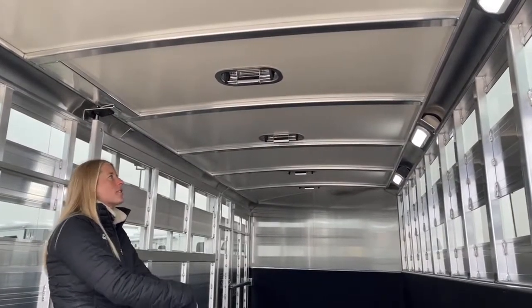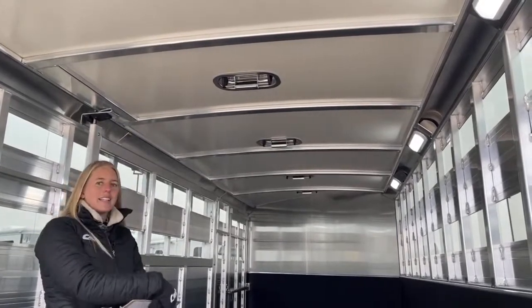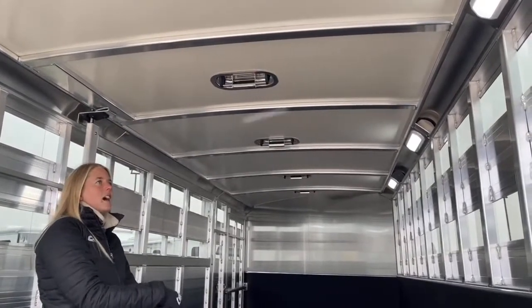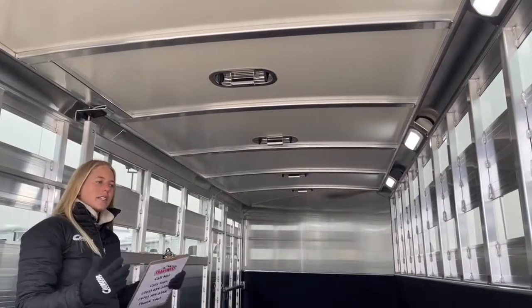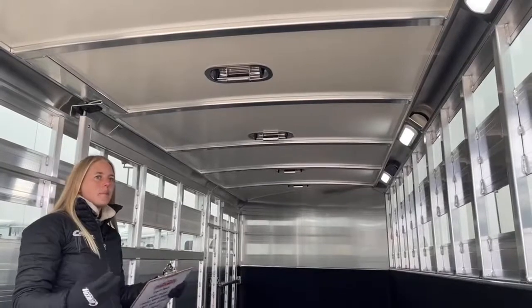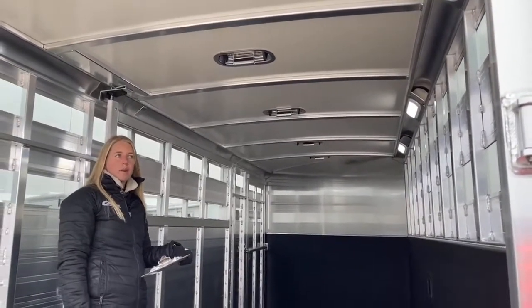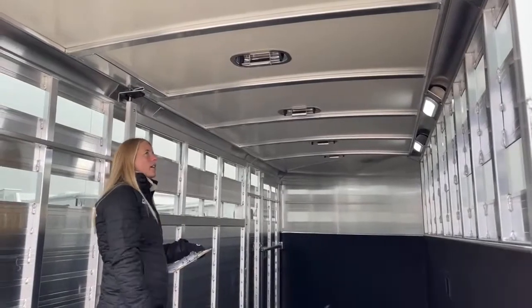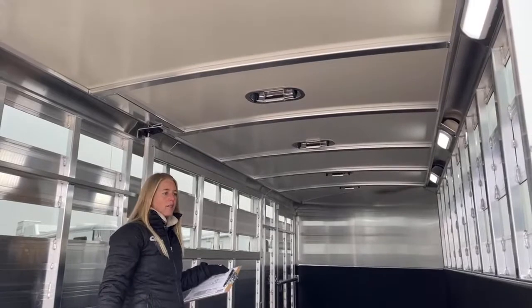I wouldn't recommend it just for safety reasons, but this roof is very dent and hail resistant, as well as offering a lot of insulating properties. So as your horses get in here, they're going to stay a lot more temperate. In the summertime, they're going to be a little bit cooler. In the wintertime, they're going to be a little bit warmer. So we love, love, love these Cimarron roofs. I think it's one of their best selling features.